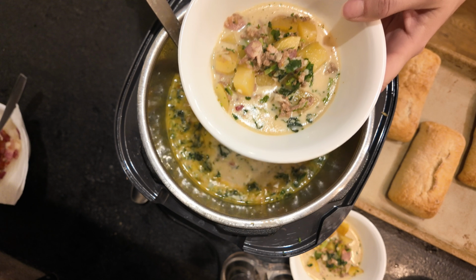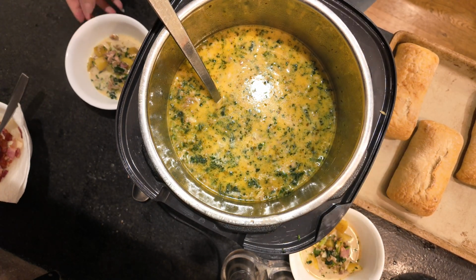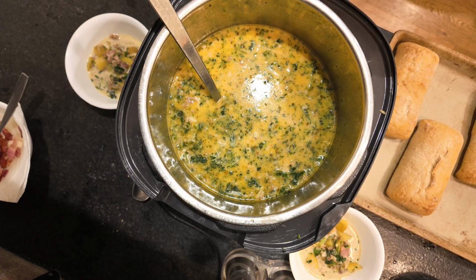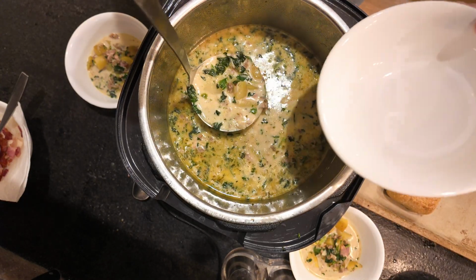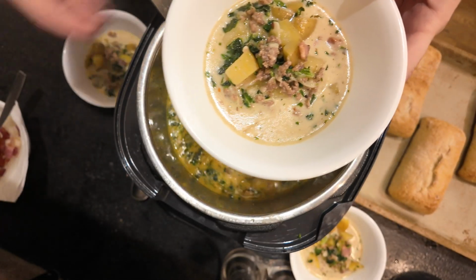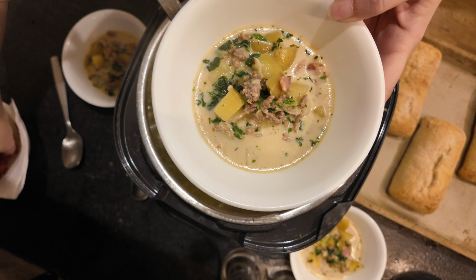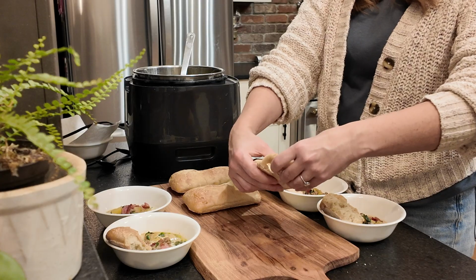So you can see my ciabatta rolls there as well as the soup. It turns out so, so delicious, and you still have that bacon to top it with on the side. Now, my crew is not patient when this one is coming out, so I am filling these bowls kind of on the low side. They will definitely come back for more, but this broth is so piping hot at this time that it's more of a safety issue than anything else.